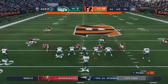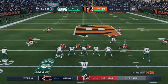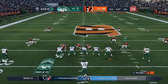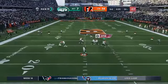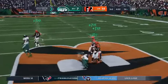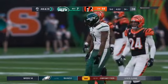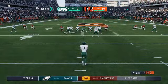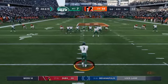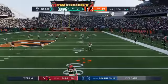Well, that last completion certainly not what they were hoping for, as now they'll try to convert on 3rd. Now they'll throw here out of the gun. And that will be incomplete. You get the sense that they're saying we're not playing up to what we're capable of, and we're deep enough into the game that the early jitters are long gone, that they should now have some sense of continuity and be able to make some of these plays.